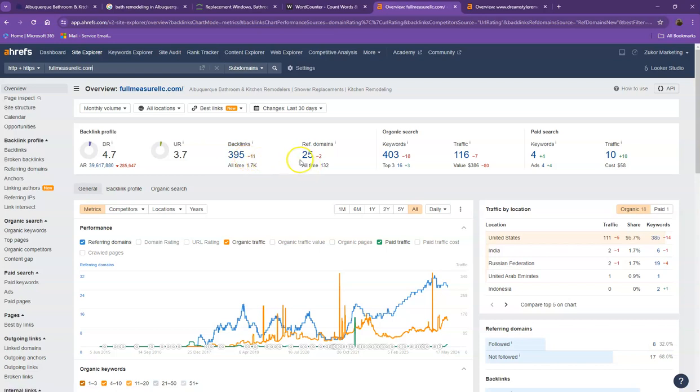And one important thing that I need to discuss about backlinks and referring domains is that this actually needs to be a 2 to 1 ratio. So these 25 referring domains that you have, these are what we call the good or strong backlinks. And the rest of the missing backlinks, those are what we consider the spammy backlinks.